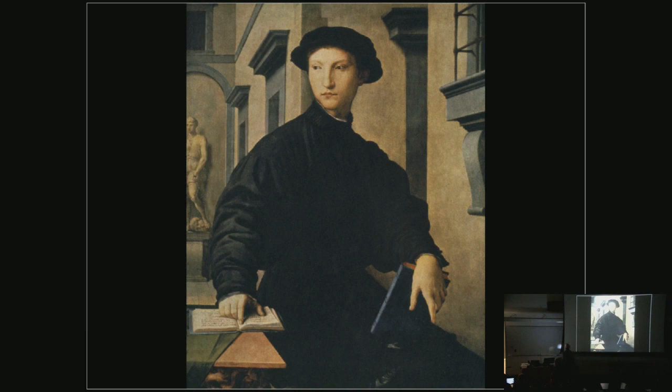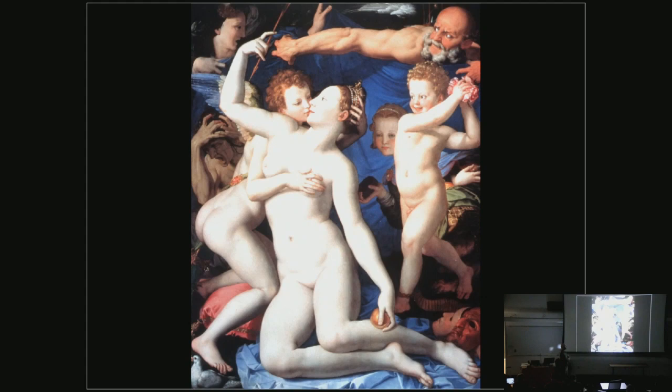I think it absolutely should not be this way. But that's the way it was, and it's very clearly represented in their art. Bronzino's most famous work is this bizarro work. And there are a million different interpretations of this out there, by the way.